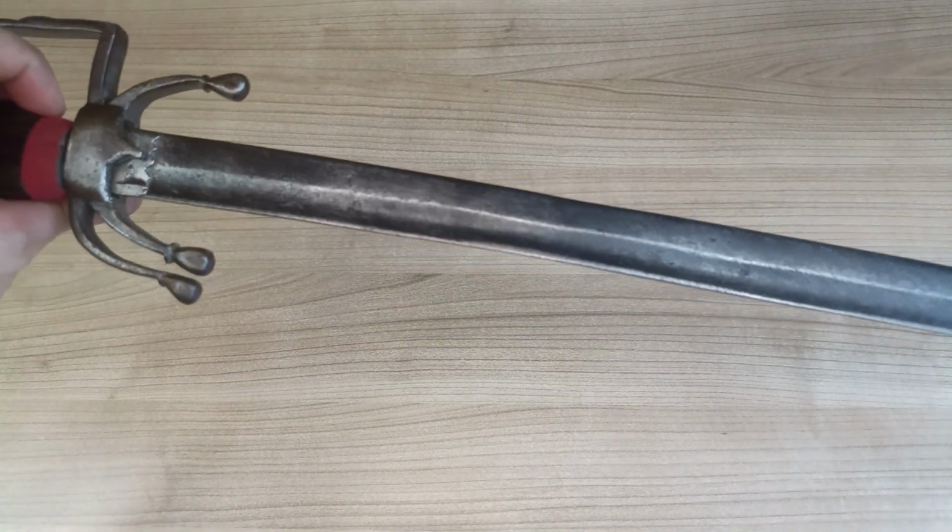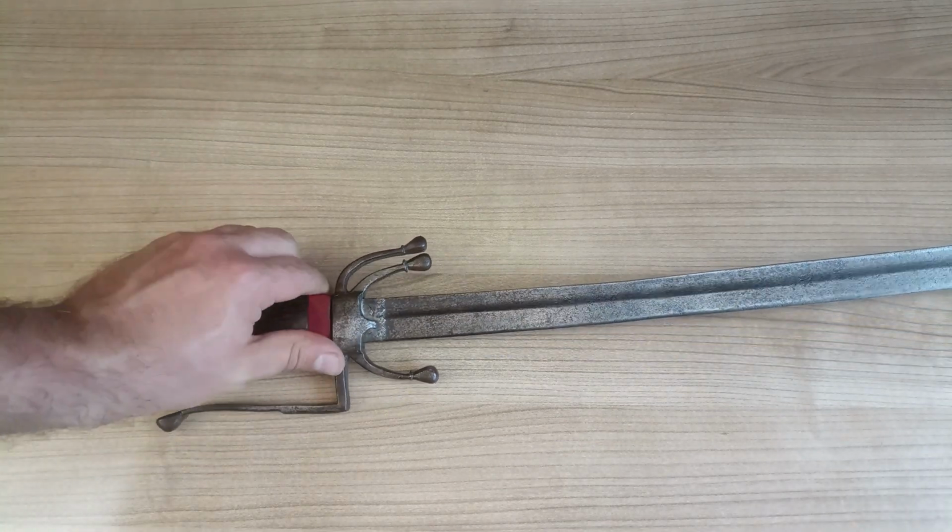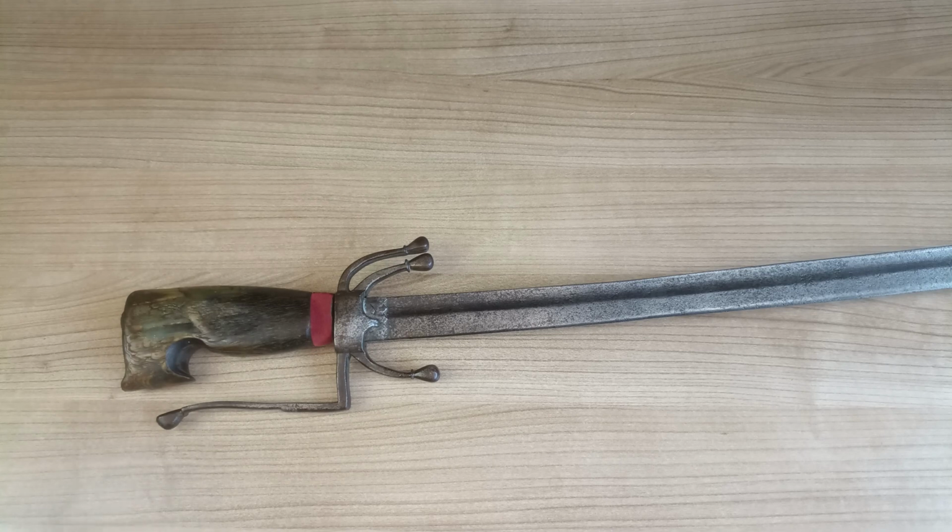And it's a rather simple blade. I haven't really been able to look it up and figure out, kind of date it or anything. So if you have any suggestions, that would be really cool.